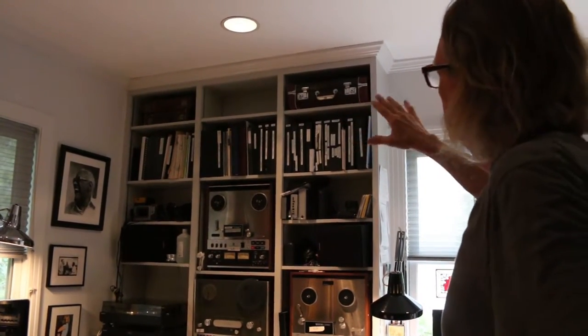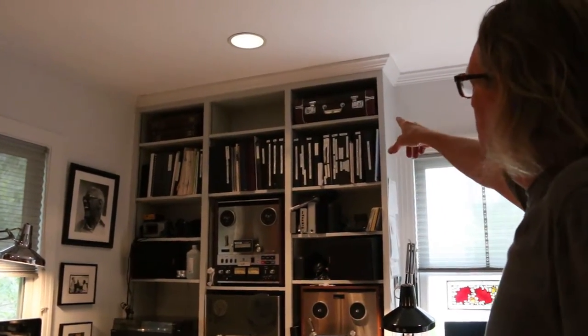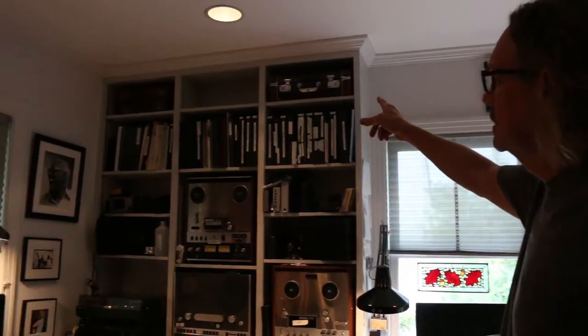The instruments are just mine. There's a great cornet, an old Martin trumpet, a 1940s King cornet that I used to play when I was a kid, a clarinet and a flute up there that are just random instruments I happen to have.